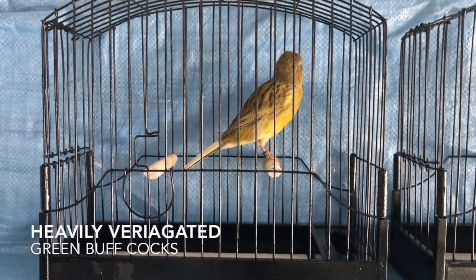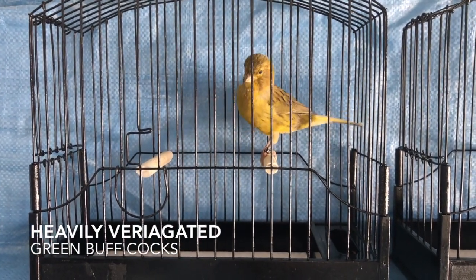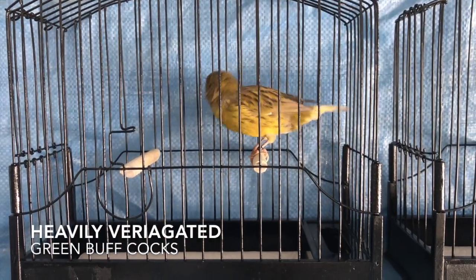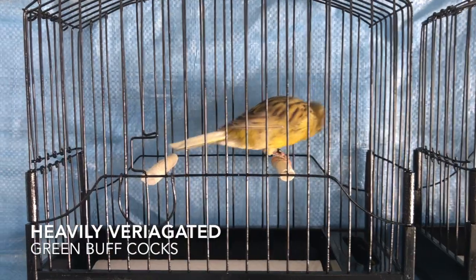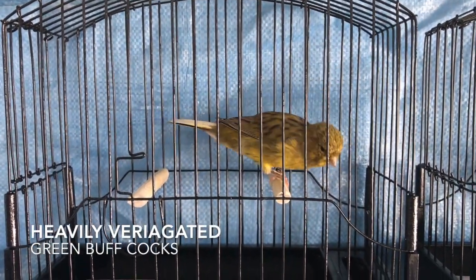Okay, these are my heavily variegated green buff cocks. This fella is a really nice bird. Still a bit young yet. He's still got around his head and face to go in the molt, but coming along nicely.